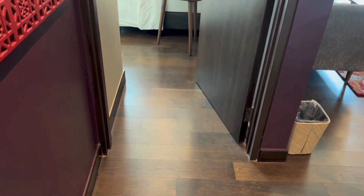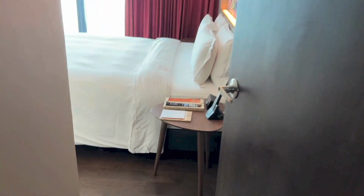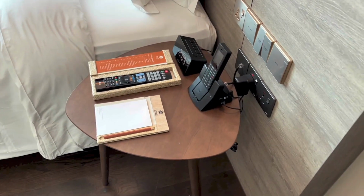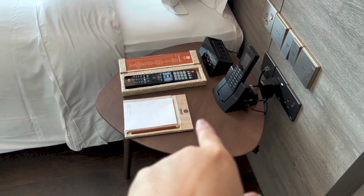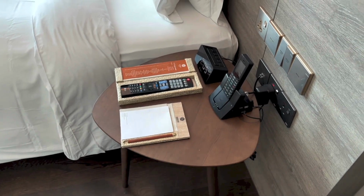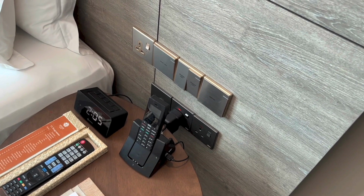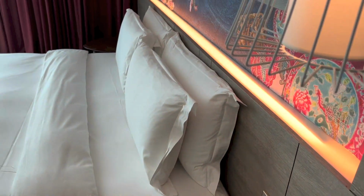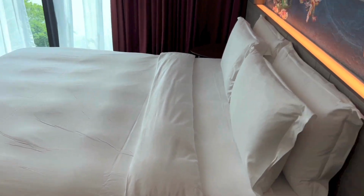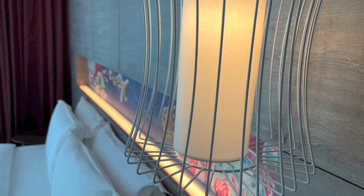And now, let's move on to the main bedroom. First thing you see, the bedside table with the TV remote, writing materials, in-room telephone, the clock, power outlets, USB, no USB ports on this side, but you have light switches. The bed, it is quite comfortable, and you have a light right up here.